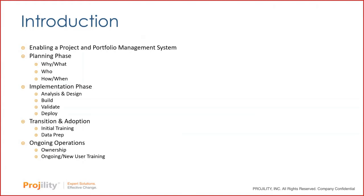And so if we talk about our goal of enabling a project and portfolio management system, you can break it down into a planning phase, an implementation phase, transition adoption, and then ongoing operations. And so what do we mean when we want to talk about and segment these out?